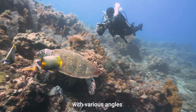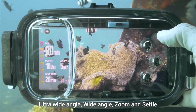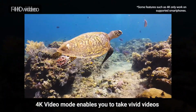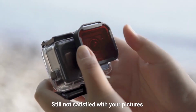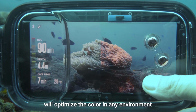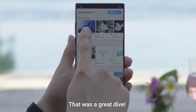Enjoy taking professional underwater videos with various angles. Diveroid provides camera modes including ultra wide angle, zoom, and selfie. 4K video mode enables you to take vivid videos of the beautiful underwater ocean. Still not satisfied with your pictures even after using a red filter? The real-time software-based red filter feature will optimize the color in any environment.